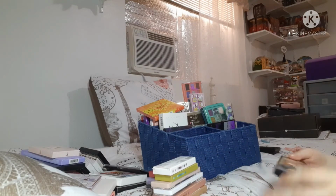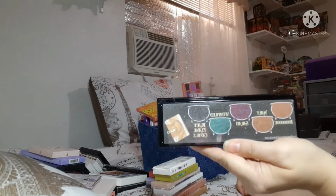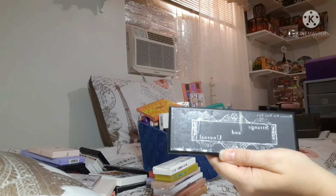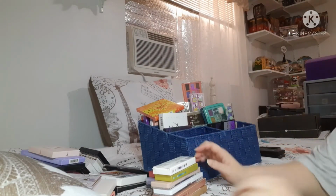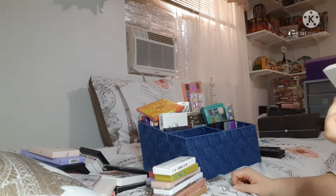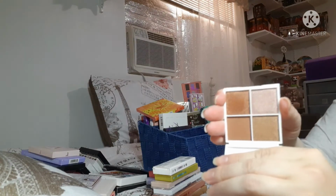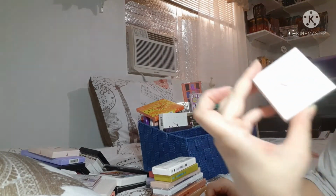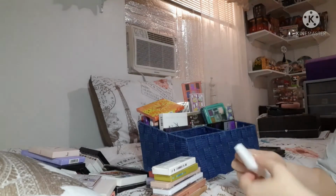And I have some Pretties for Your Face. This is the Sanderson Sisters palette. And that's what it looks like. Colors. I'm keeping that. Then I have Strange and Unusual. There's the colors there. That's staying. Then I have this Arise of Beauty Nude Shimmer palette. It's cute, but I'm gonna let that go. I also have another one. This is brand new. And it's the Camel Shimmer palette. I don't know if you guys can see that. But I'm gonna let this go too.